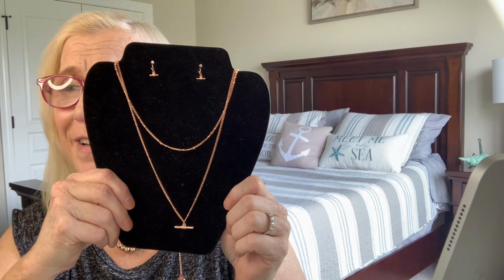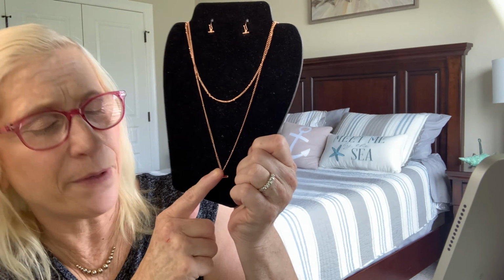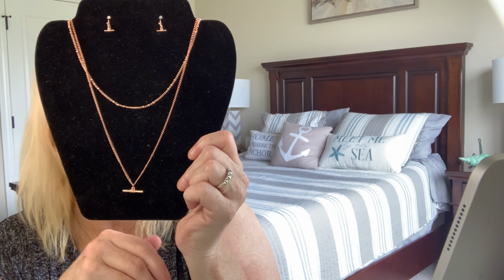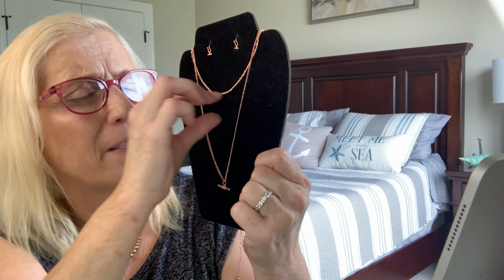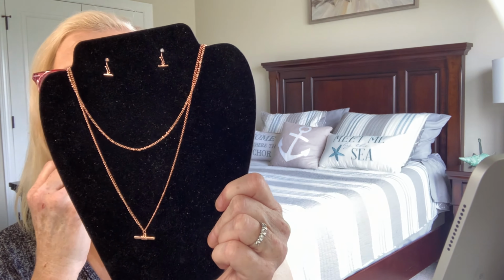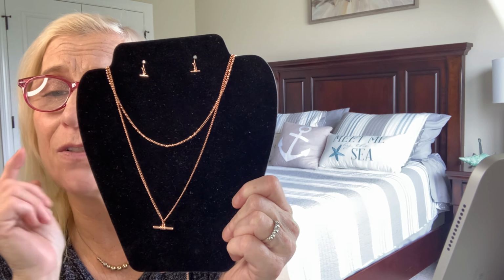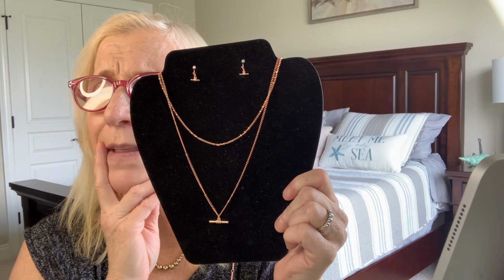Okay, guys, I've got it together. Can everybody see this? This is super cute, guys. So at the bottom is a second necklace with a little barbell on it. Let me try and pull it down a little, or up a little. Okay, and then above it is just a plain chain necklace. And then there are 2 earrings that are little barbells to match the bottom necklace. What do you guys think of that?